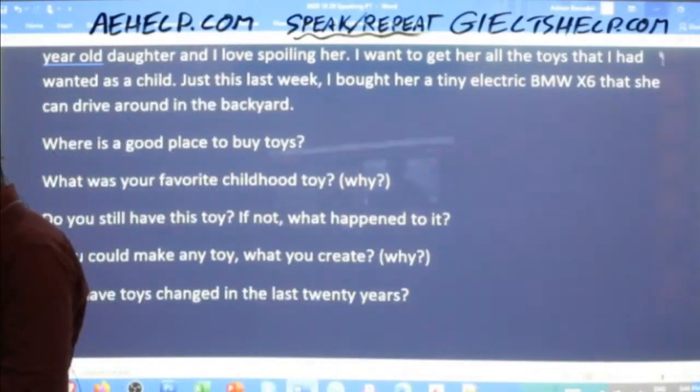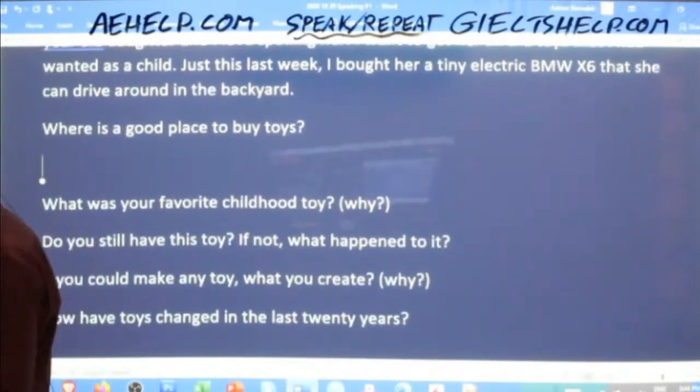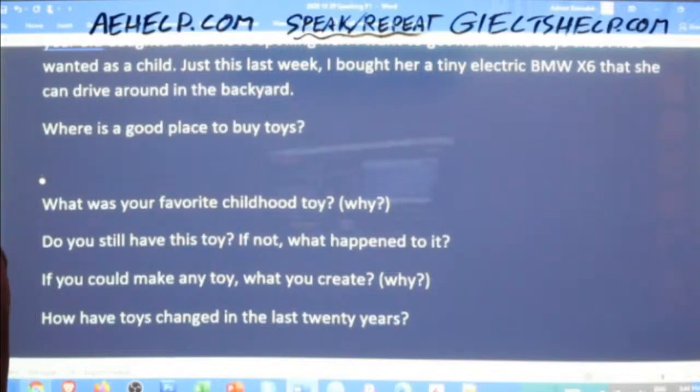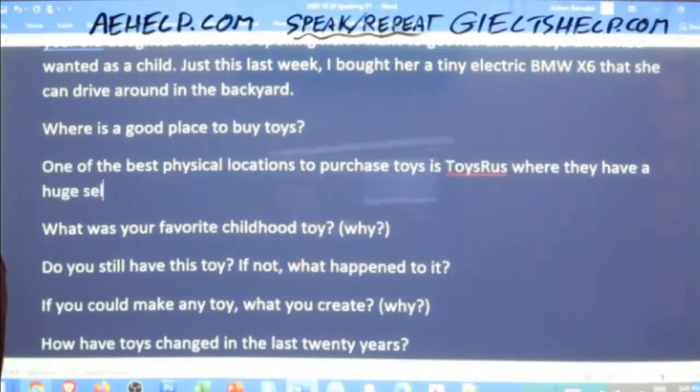Now, one of the biggest toy businesses that you'll come across in Canada and the US is called Toys R Us. One of the best physical locations to purchase toys is Toys R Us. You'll see it has this interesting logo. Toys R Us, where they have a huge selection for all ages at relatively competitive prices.